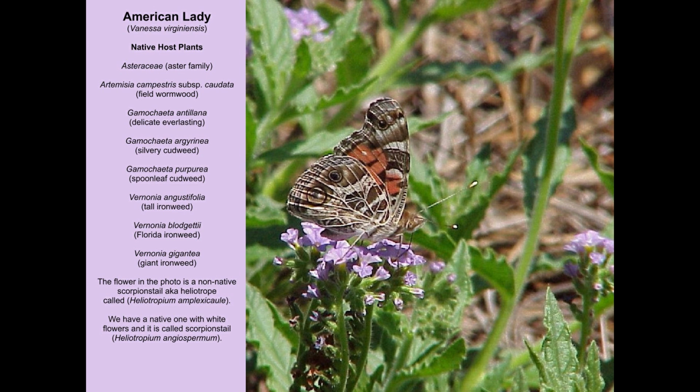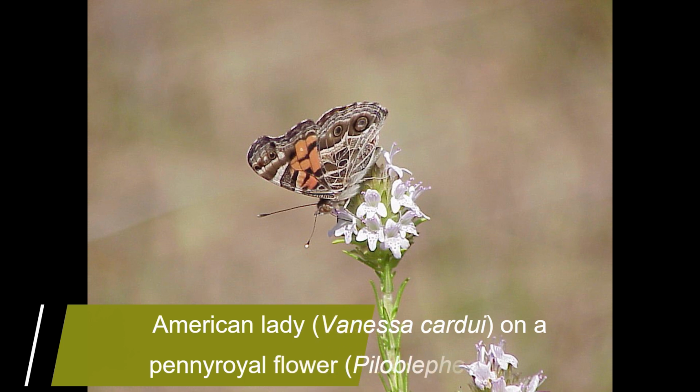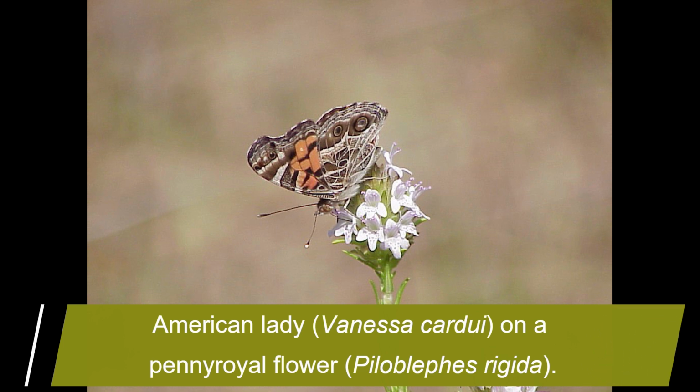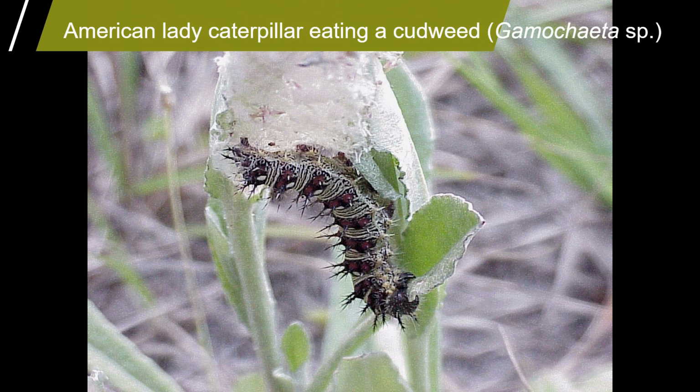The American lady is a sweet little mid-sized butterfly that flits from flower to flower. They have 2 large spots on their hind wings. I always find the caterpillars on Pennsylvania cudweed, but this particular cudweed isn't native. But there are a handful of Gamakita that are native. The caterpillars aren't picky, so I let the non-native ones live in my green space to allow the butterflies to have a host plant.